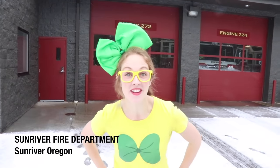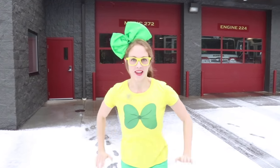Breck, and today we're at the Sun River Fire Department here in Sun River, Oregon. Guess what? We get to tour a fire station in a real big fire truck. Oh my goodness, I can't wait. Let's go.